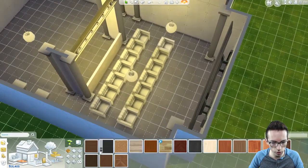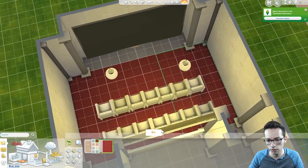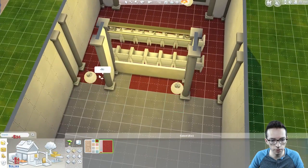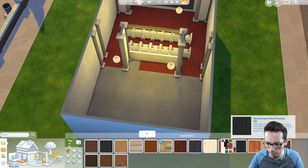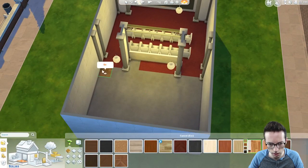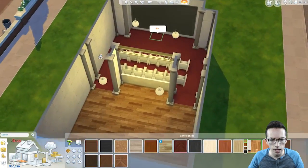Let's put in some, what do we want? On the floor, I feel like I want carpet, but I don't think the carpet comes in any good colors. Oh, it does come in red. We could put in a very lush-looking red carpet here. Remove the grid. And then we'll put some wood maybe in the back here. Something like this, like a lighter wood. There we go, we'll put that in like that. Yeah, I think that looks nice.